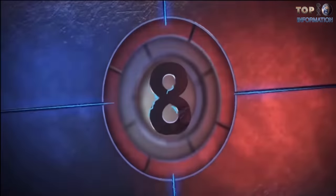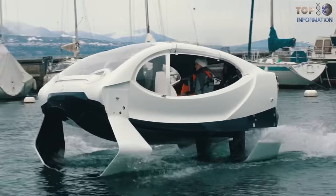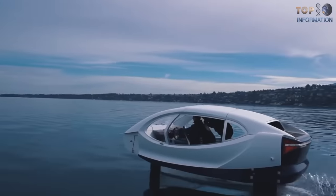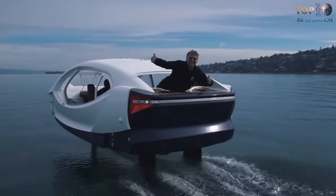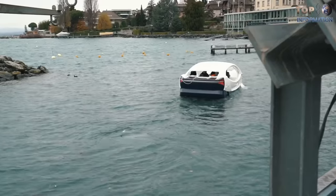Number 8. Sea Bubbles. Forget Uber or Tesla. Meet the Flying Water Taxi, designed by an innovative company, Sea Bubbles. This elegantly designed boat is 100% environment friendly, and promotes green transportation on the water in the beautiful city of Paris.